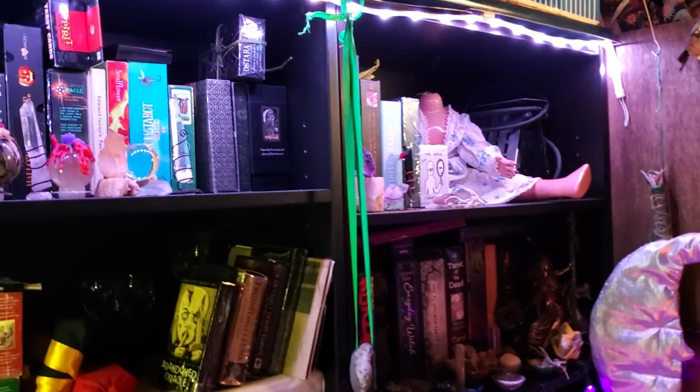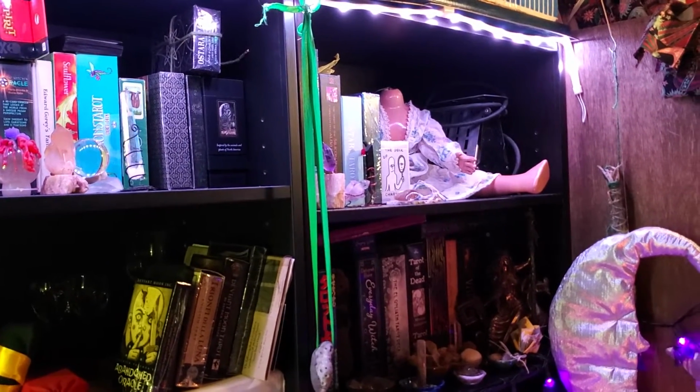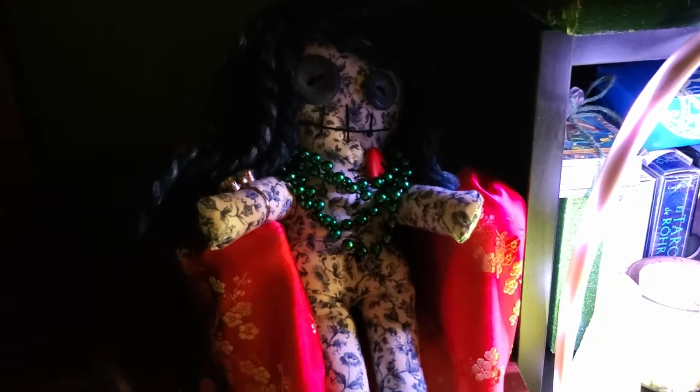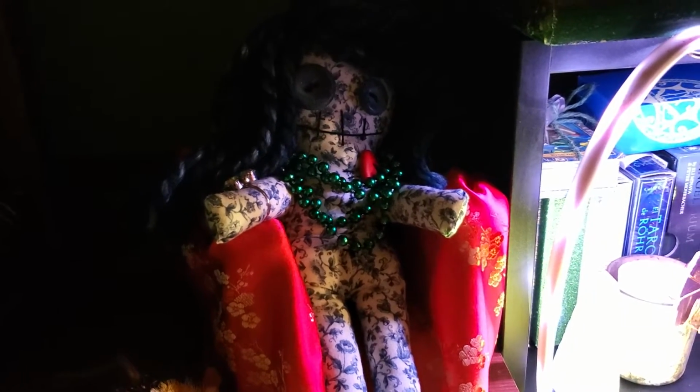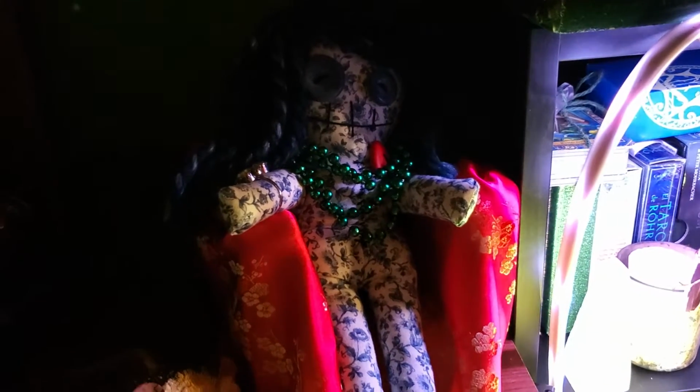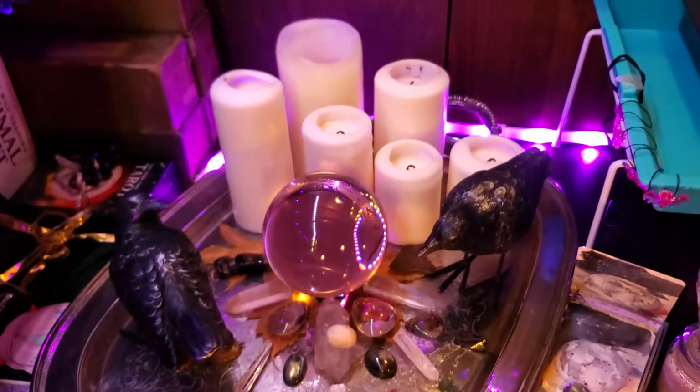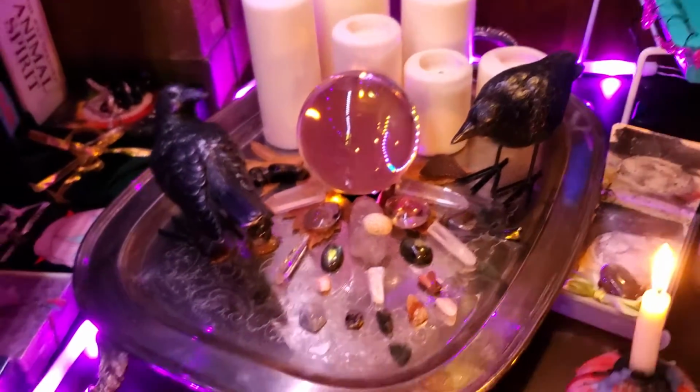She's a war era, 40s, World War II era ball joint doll. My little voodoo doll from Midwestern, oh dear, terrible. My grandma's coffee service. It's kind of fun. And it even came with a tray, and so I'm using that for stuff over there. Didn't light the candles tonight.